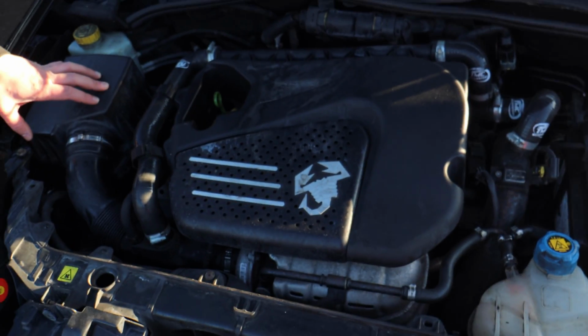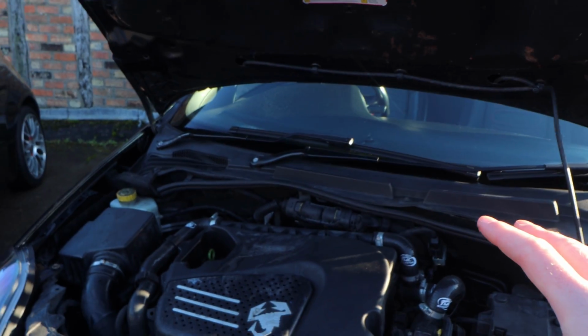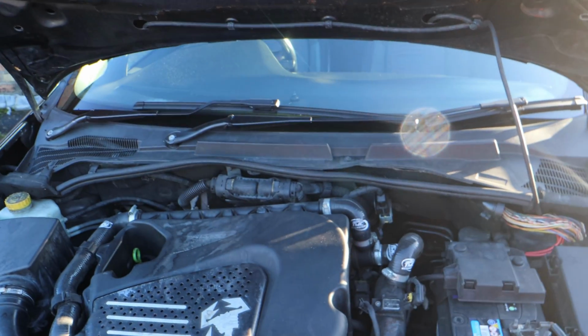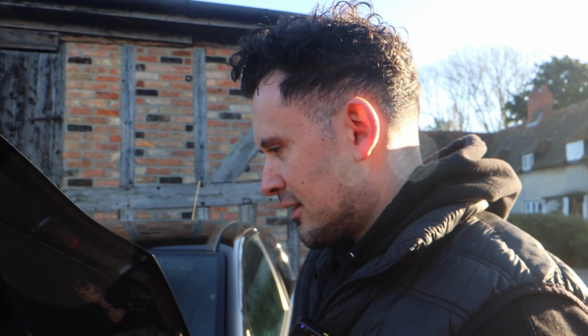My gripe with it is this is the more reliable engine, but the Evo has a crap gearbox. The Evo, let me just move around because there's too much sun. The Evo, I think, is the better looking Punto. Yes, hands down. But it has the Multi Air.